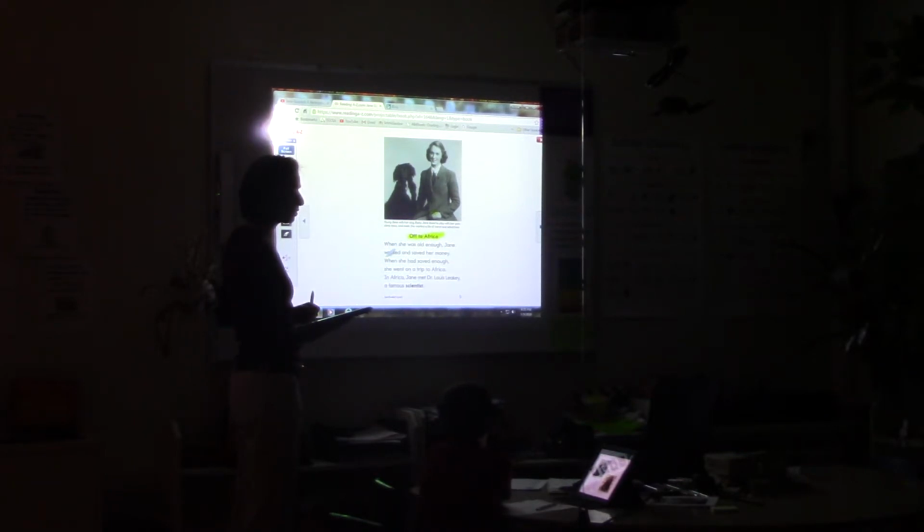Okay, now visualize the words and make a movie in your mind. When she was old enough, Jane worked and saved her money. When she had saved enough, she went on a trip to Africa. In Africa, Jane met Dr. Louis Leakey, a famous scientist. Okay, so what could you draw? Like a plane going to Africa. Yeah. Okay, great.